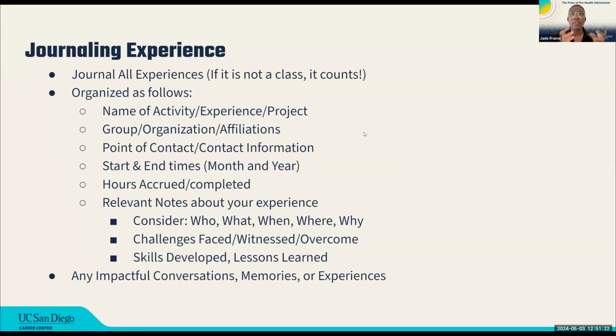But you'll want to organize all of your experiences by the name of the activity or the experience or project. You want to go ahead and list any groups, organizations, or affiliations associated with that project. You want a point of contact and maybe the contact information for that person. You'll want start and end times. So month and year is fine. You don't need to have the May 2nd, right? You can just have the month and the year. You'll want hours accrued and completed. So I would say your total amount of hours, your hours per week, and how many weeks total. That will help you when you're submitting this information on the website.